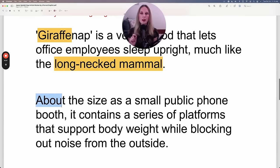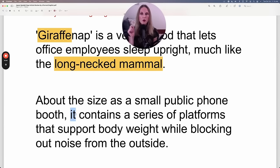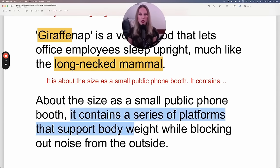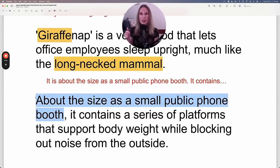So notice here the sentence structure, because we're not starting with a subject. This is just additional information about the pod, but the sentence really starts here because this is our subject, it. Otherwise, you would say, it is about the size as a small public phone booth, period. It contains, and then you can continue on. It contains a series of platforms. This would be a separate sentence. This alone cannot be a separate sentence because there is no subject.